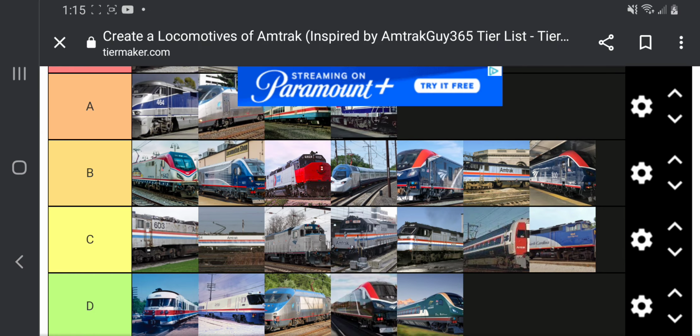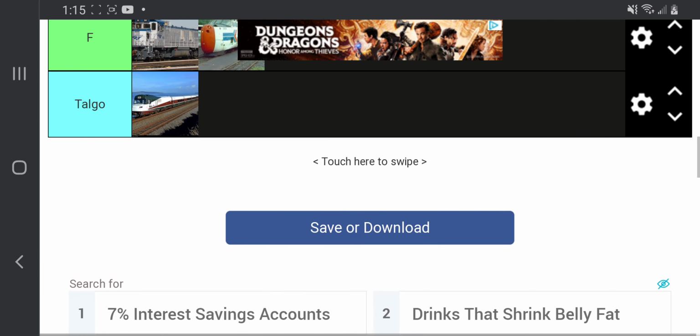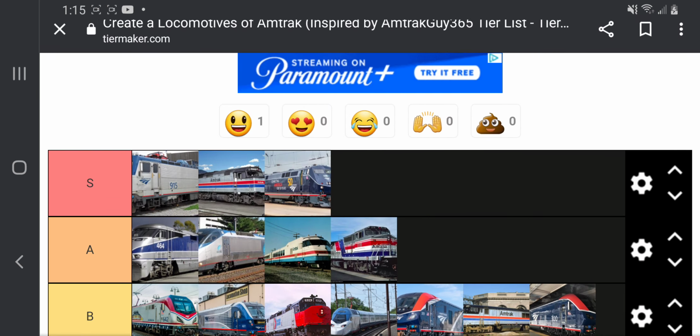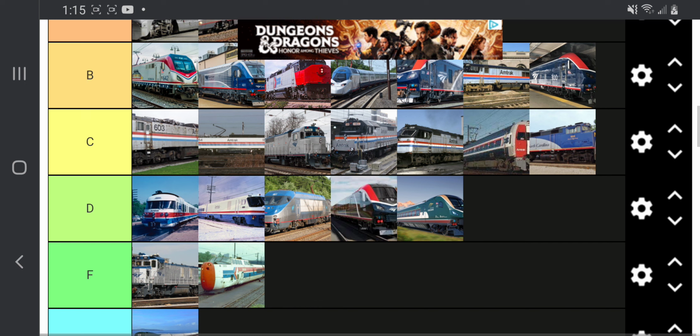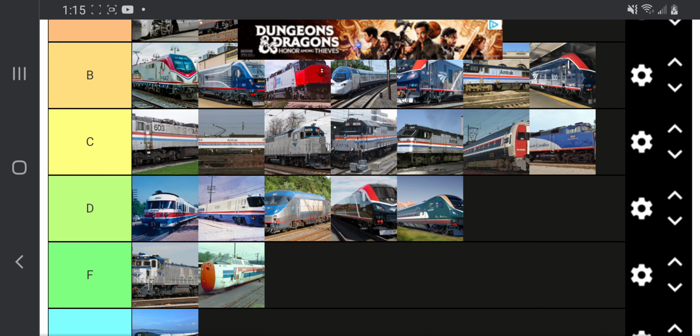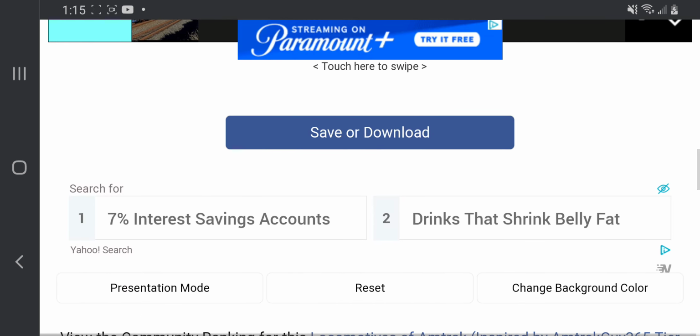And the Phase 6 ALC-42, just basically the Phase 7 ALC-42. So right here. And so here's my tier list for all the Amtrak locomotives. And those were my opinions, so yeah.